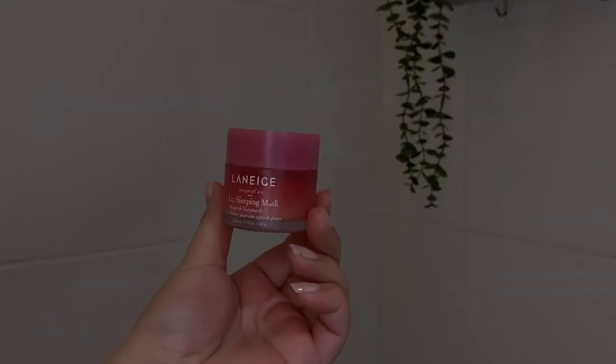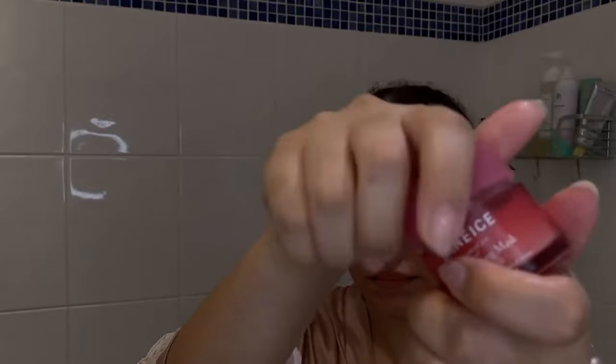For my lips, I'm going in with the Laneige Lip Sleeping Mask. I love using this whether it's day or night, but always ensuring after it's on cleansed, damp skin to make sure it's the most effective.